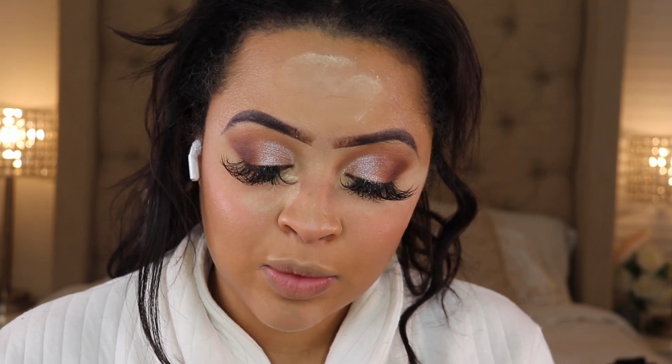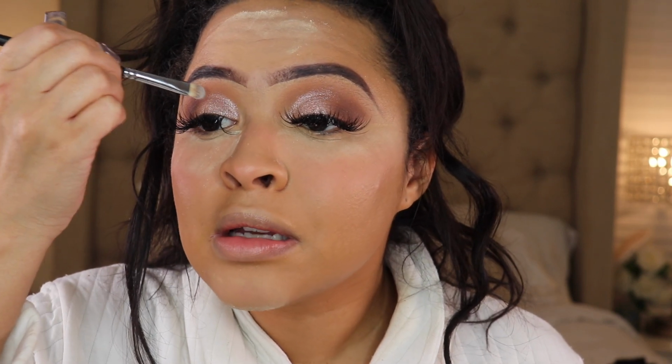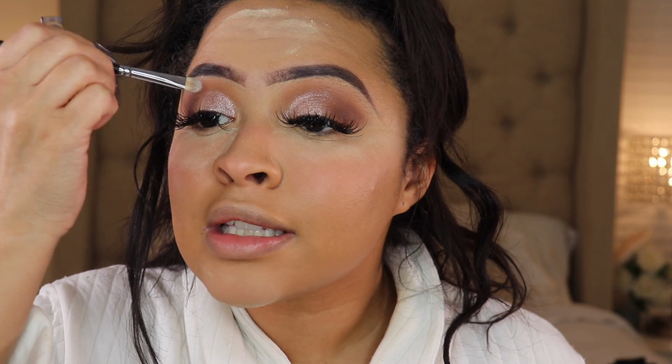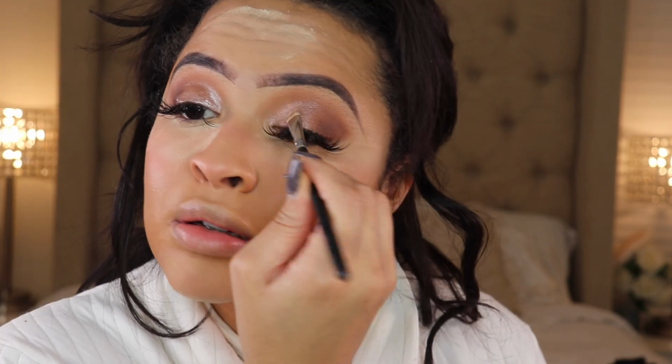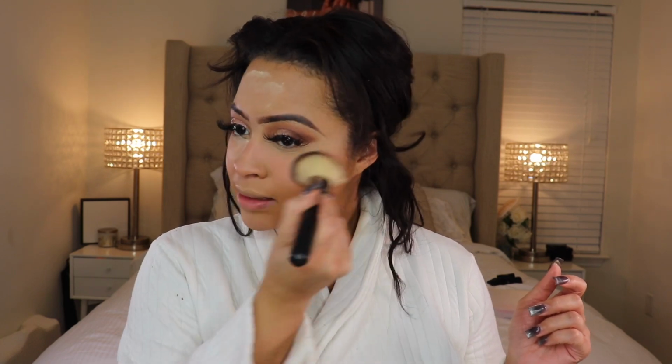Okay, then I'm gonna go with Fenty Gloss. This is in the color Sweet Mauve. And y'all, lately I've been really loving glossy lids. So I'm gonna take a flat brush and we gonna make some glossy lids. All right, so we're gonna take a big blending brush and brush off that excess product. Man, this lash about to fight.